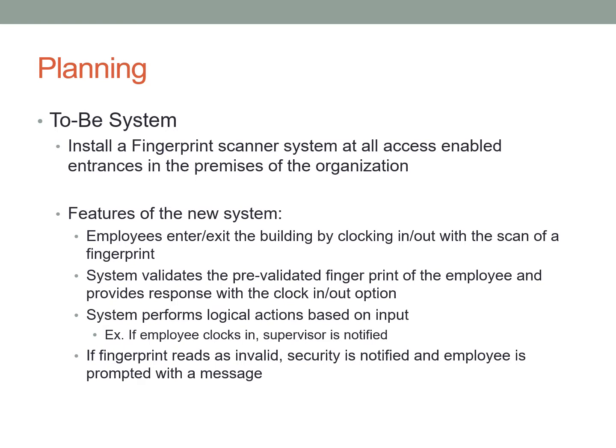As part of our solution, the to-be system that we are proposing is to install a fingerprint scanner system at all the access-enabled entrances in the premises. The features of the new system would be that the employee can enter or exit the building by clocking in or out with the scan of their fingerprint. The system validates the scanned fingerprint against the pre-validated fingerprint of the employee and provides a response with the clock in or clock out option.